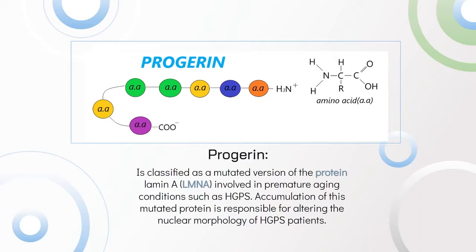In HGPS, it is also really important to understand that progerin remains permanently, and it will accumulate in the nuclear envelope, which will make cells unstable and alter their cellular composition.